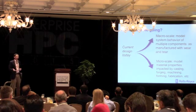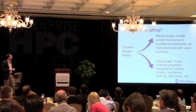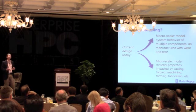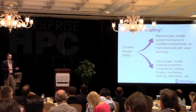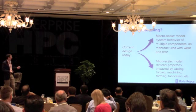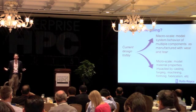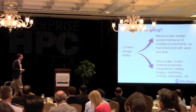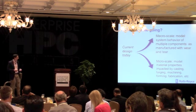On the other hand, we're also going to go down to more of the micro scale, understanding how material properties are impacted by the manufacturing process. So casting, cutting, forging, machining, those processes change the crystalline structure of the metallurgy, and they introduce residual stresses in those components. So it's important to understand how the manufacturing process impacts the stress on these components, what their impact to lifing is, and it's a very difficult scale problem and difficult to get your arms around. So it's really a multi-scale problem.